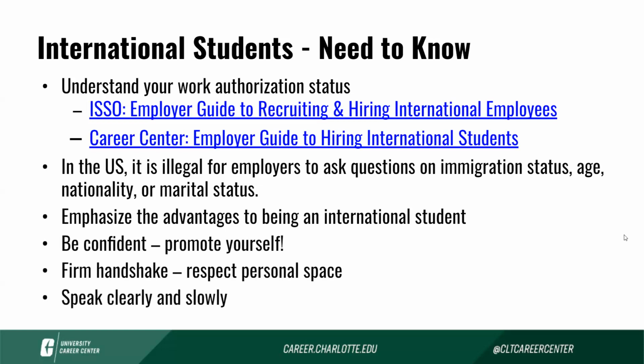Speak clearly and slowly. It's going to be important. So you make sure they actually understand your responses to the questions and they hear them clearly. So we want to speak clearly and slowly when we're talking.